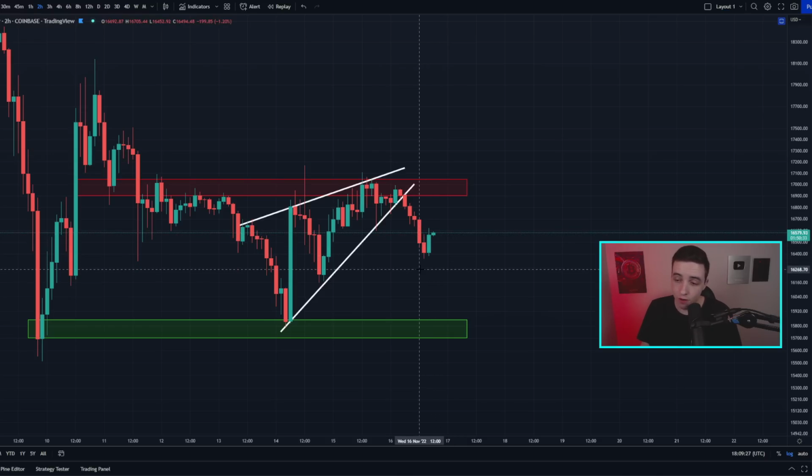And one level of support that I'll be looking at just in the short term would simply be this previous low right here, which is sitting at roughly around 16.2k. Once again, that could act as some short-term support.